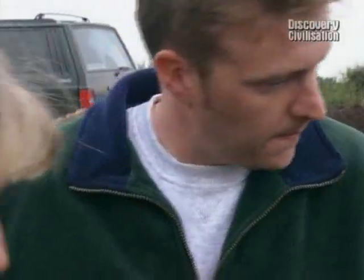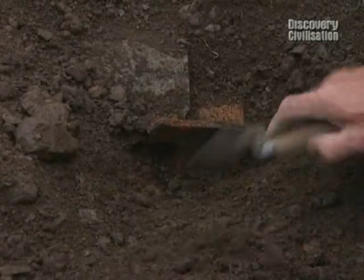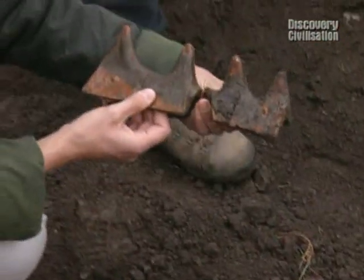It's come out of the drain. Yeah, there's more of it coming out as well. We've got quite a lot of tile. It looks like medieval roof slates and tiles have been used in the building of the drain. That's amazing. It's coming up pretty fast, isn't it?